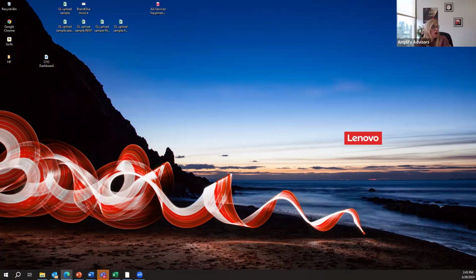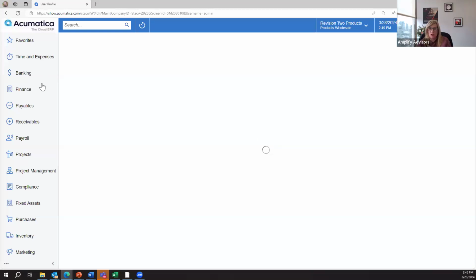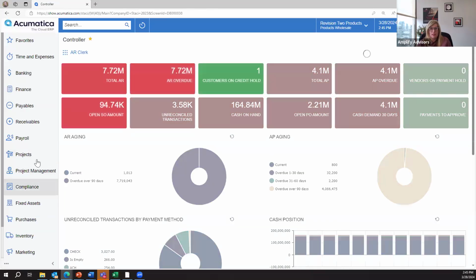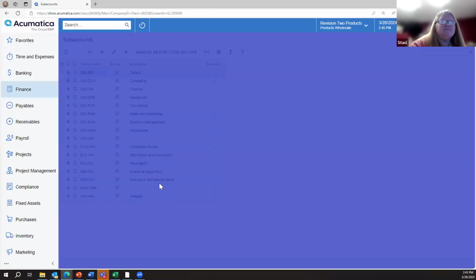answer some of those. One of the questions was whether or not the sub accounts are numbers only. So with the chart of accounts, is it just numeric? Nope, it's letters or numeric.